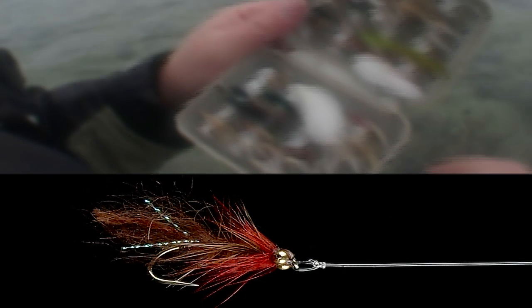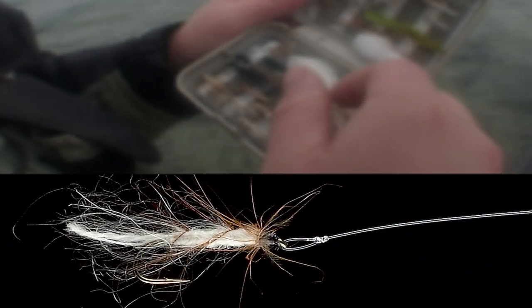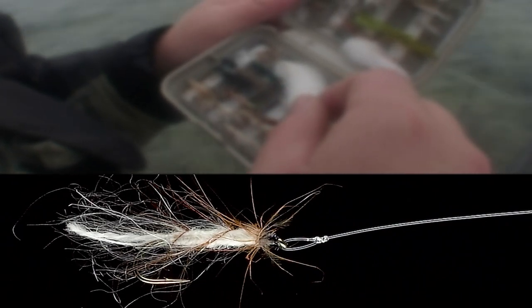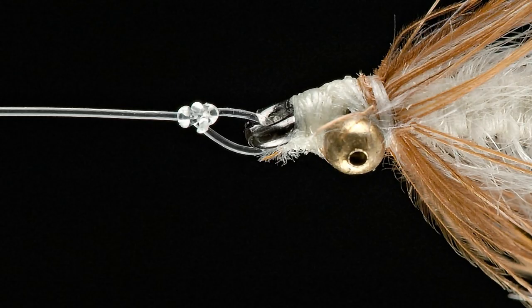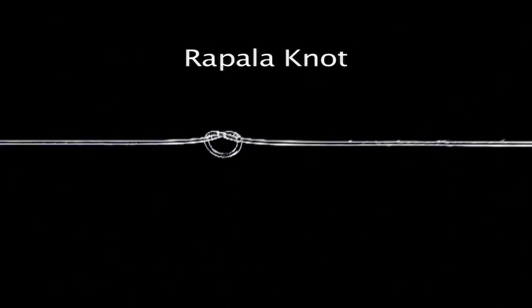The point fly is a small, weighted fly imitating sculpin. The dropper is tied on the main line with a uni knot. This fly imitates a small shrimp or a little lightly colored sculpin. Both flies are tied with a loop knot. We use a knot called the Rapala knot.